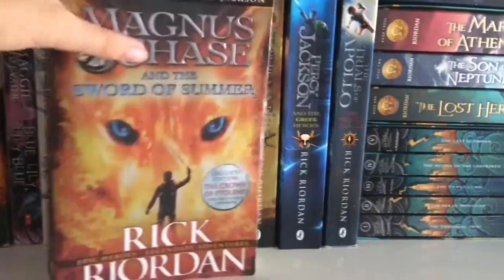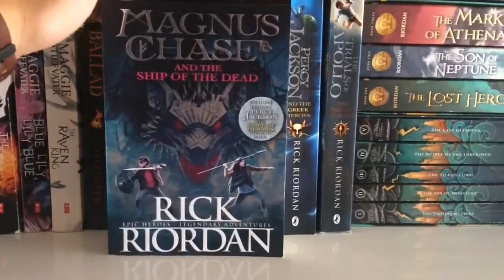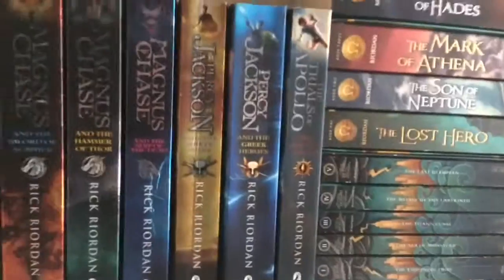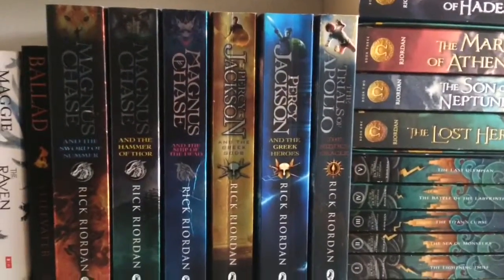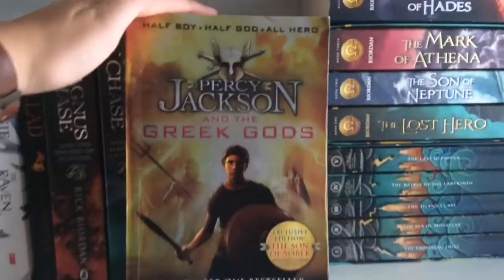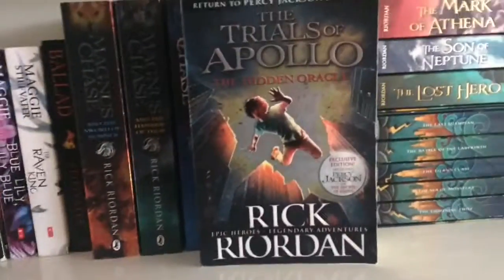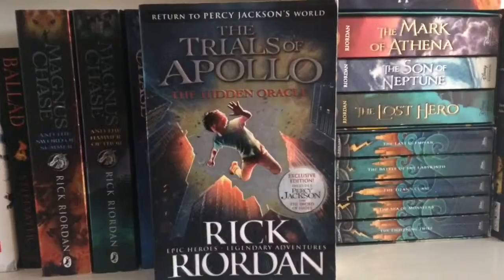Magnus Chase and the Sword of Summer, Magnus Chase and the Hammer of Thor, and Magnus Chase and the Ship of the Dead. Next to that we have the Percy Jackson companion books, kind of. Percy Jackson and the Greek Gods and Percy Jackson and the Greek Heroes. The first book in the Trials of Apollo series, The Hidden Oracle.